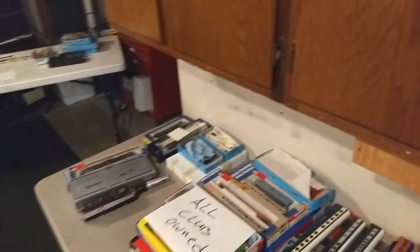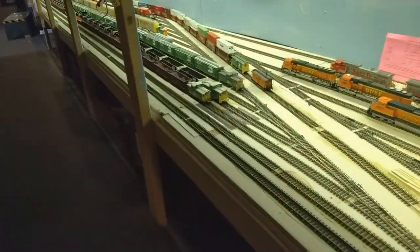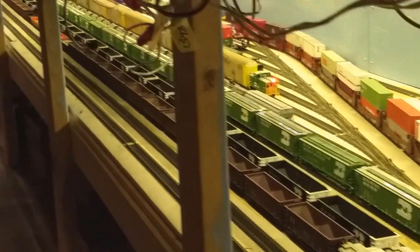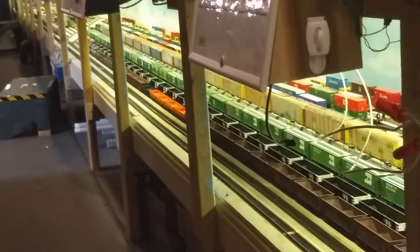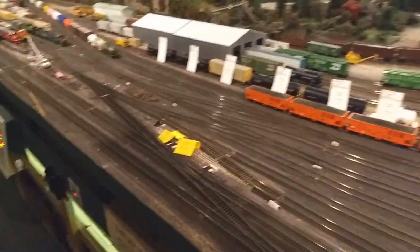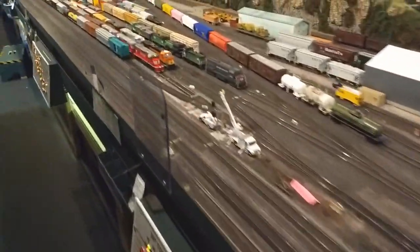So out of this, we got an entire Burlington Northern grain train, which I think was here somewhere. Right down there, a solid wall of green hoppers that all came out of there. Very big donation. We are very appreciative of it. We really did need it.